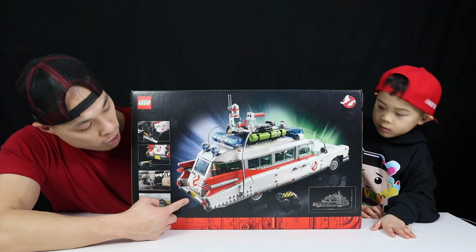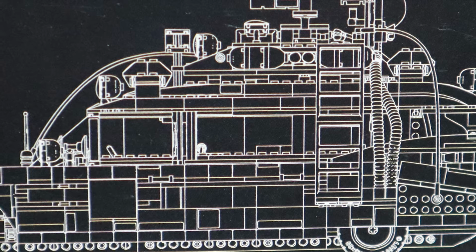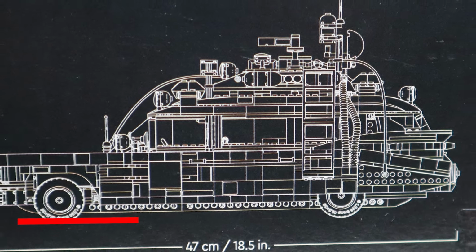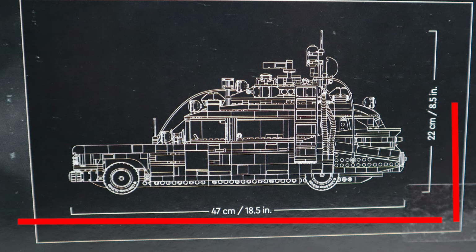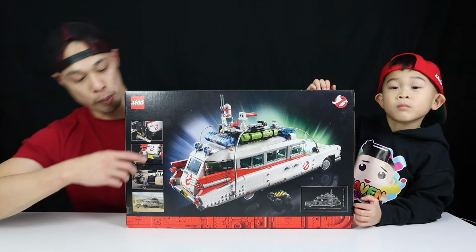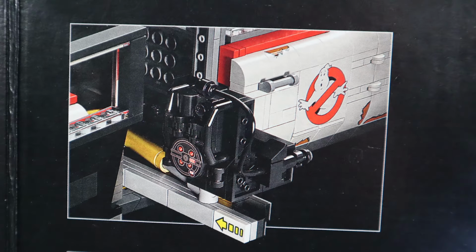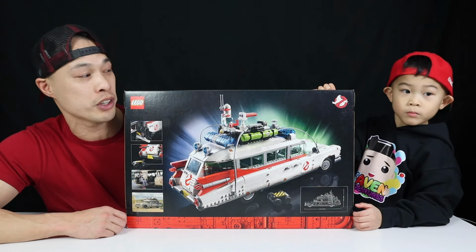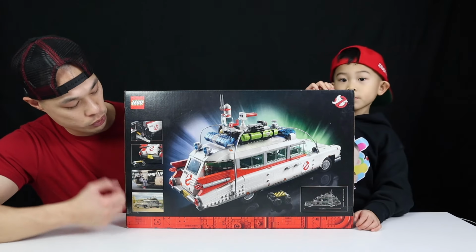So on the back of the box, we can see a nice highlighted rear facing picture of the ECTO-1. So for the dimensions of the ECTO-1, it is 47 centimeters or 18.5 inches long and 22 centimeters or 8.5 inches high. So on the back of the box here, you can see that there is a gunner seat included in this vehicle. Gunner seats were very popular back in the 1980s and 90s when we were kids. Every toy vehicle had one of them. So this one has one.